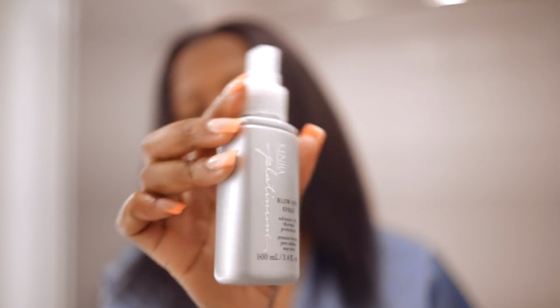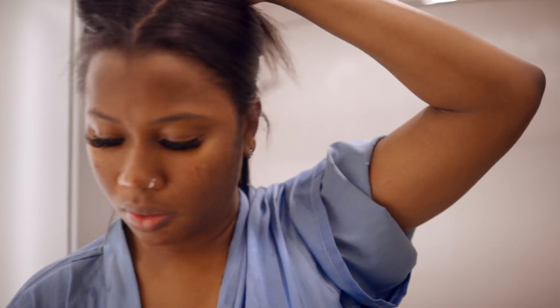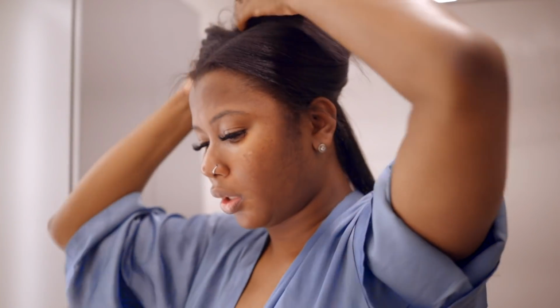Dry my hair, I'm going to be using my Kenra blow dry spray. I'm going to spray it all over my head, and then I'm just going to section my hair into little parts, and I'm going to start flat ironing my hair.